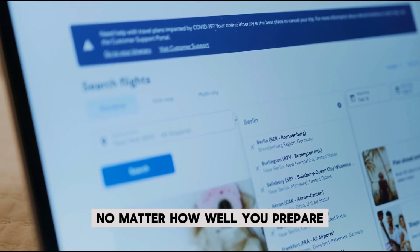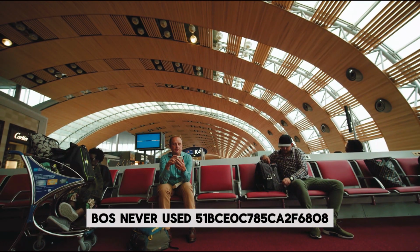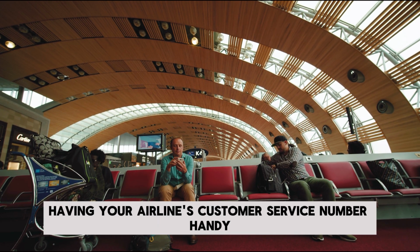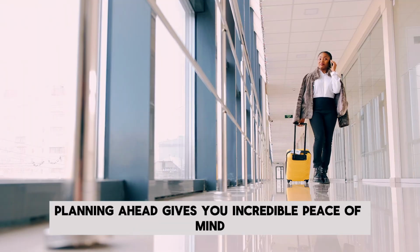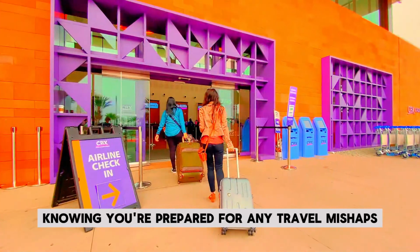No matter how well you prepare, there's always a chance your luggage could go missing. Instead of stressing, plan ahead so you're not left scrambling. This includes having your airline's customer service number handy, saving your boarding pass and baggage claim ticket, and keeping a photo of your suitcase. Planning ahead gives you incredible peace of mind, knowing you're prepared for any travel mishaps.